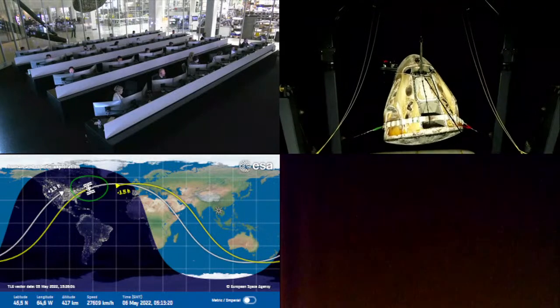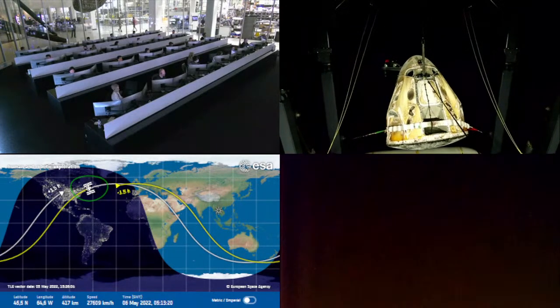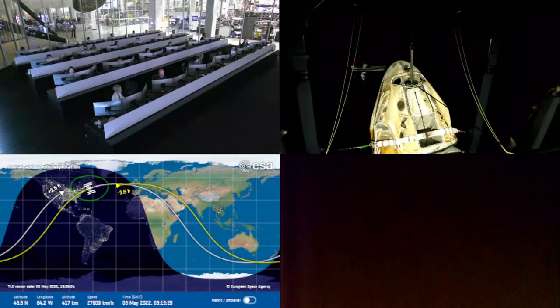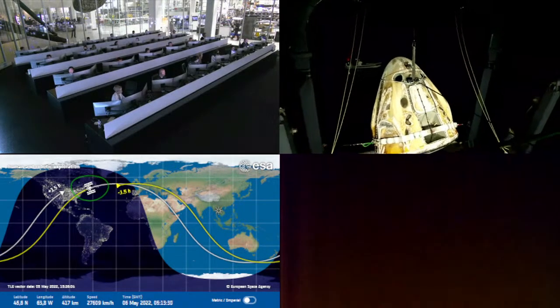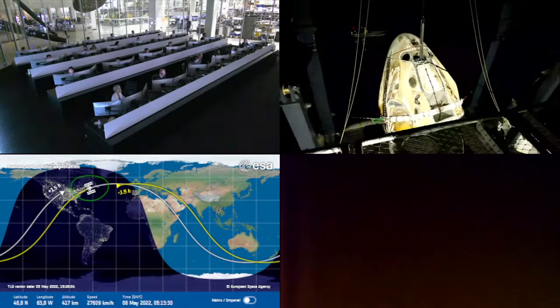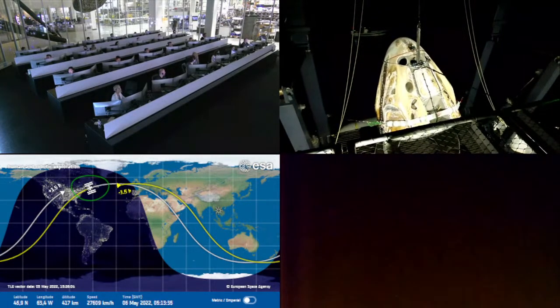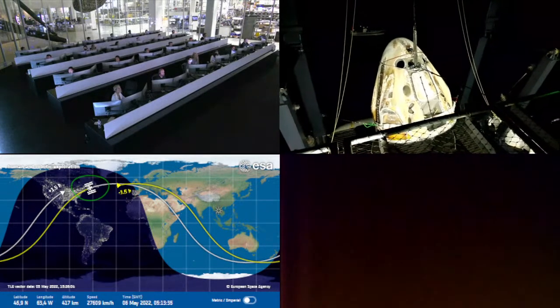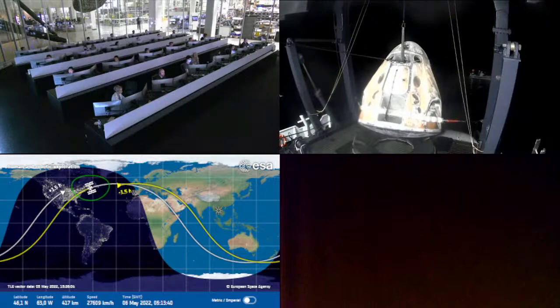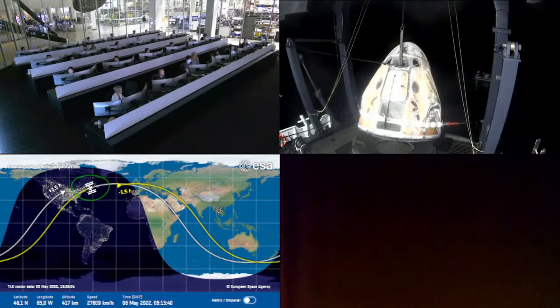That's a great view, as you mentioned, of the side hatch. So when they place Dragon in the nest, as they're preparing to do now, they will pull it closer to an egress platform because this is significantly high off the ground, maybe 10 feet off the ground. So there's an egress platform that is level with the side hatch. That way it makes it easier for us to help the crew members out of the capsule.